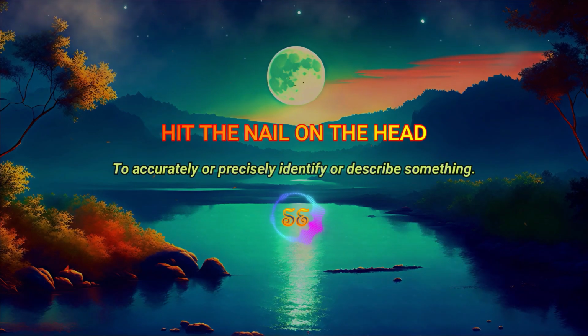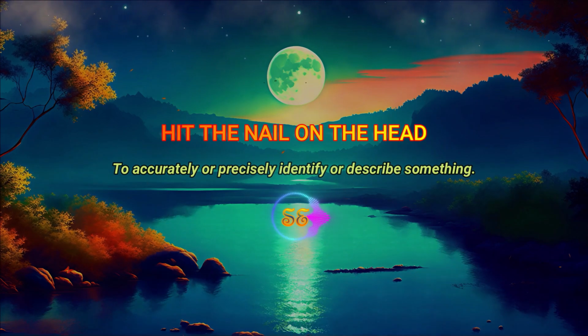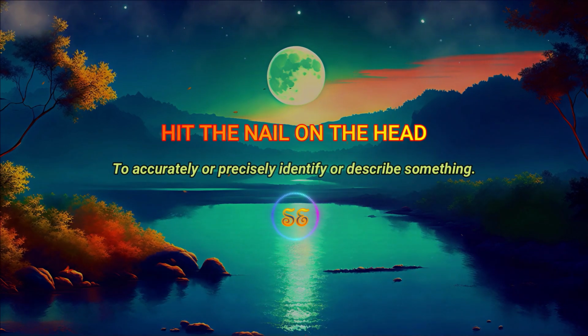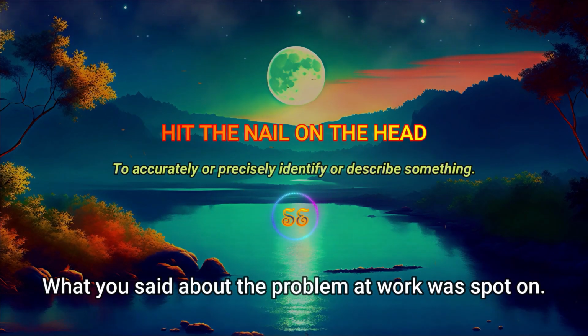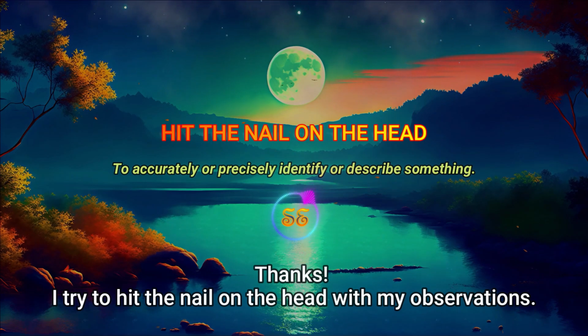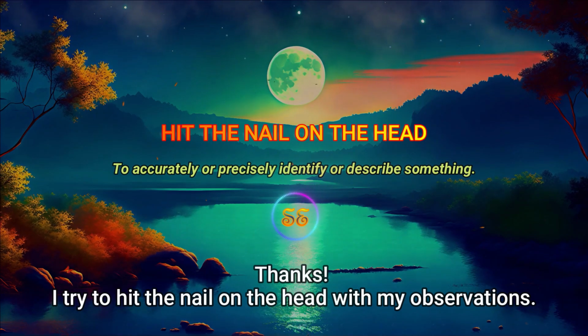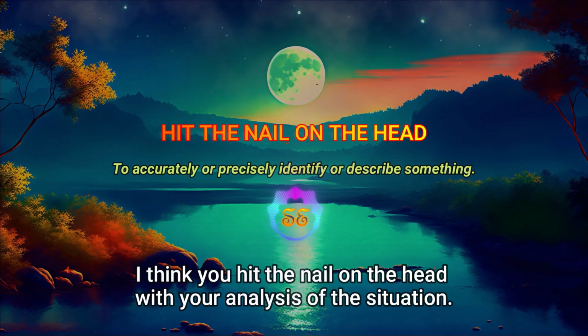Hit the nail on the head. To accurately or precisely identify or describe something. What you said about the problem at work was spot on. Thanks. I try to hit the nail on the head with my observations. I think you hit the nail on the head with your analysis of the situation.